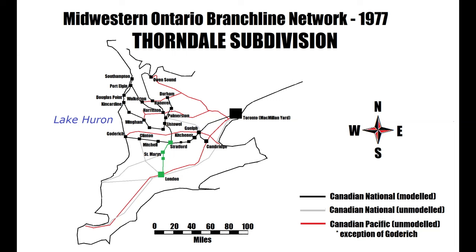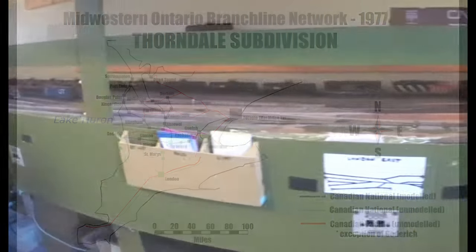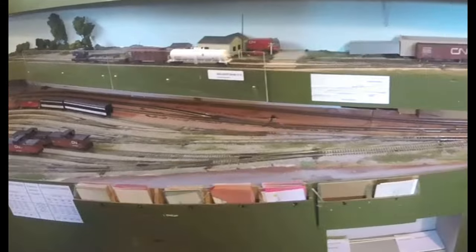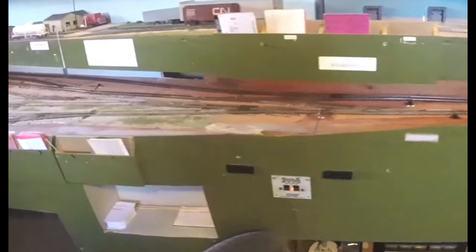We start our tour looking at CN's North Main, and we'll begin at London, Ontario, the Western Staging Yard on the layout. The Thorndale subdivision ran some 31 miles north of London to Stratford, Ontario, and is today part of CN's Guelph subdivision. Starting at the large yard at London, we follow the railroad north to the sidings at Kelly's near Belton.